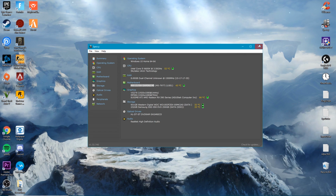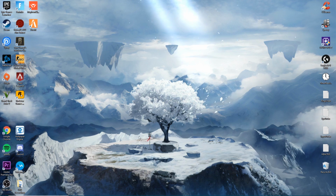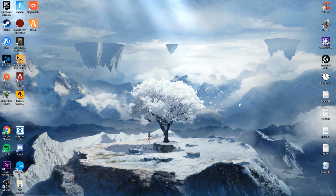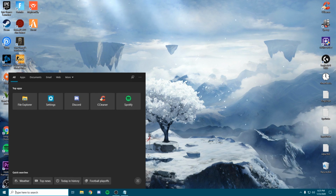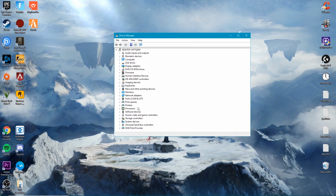The next thing we want to check is the network driver, just to make sure that our PC is getting the best connection to our internet and that everything's running smoothly. To do that, we're going to go to the bottom left, go to Device Manager, and find network adapters. Go ahead and click the arrow.